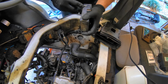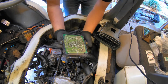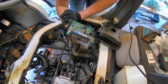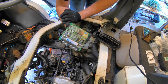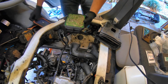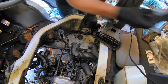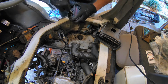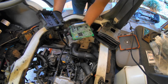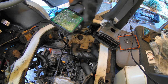So I'm going to open up these two ECUs and have a look inside just to make sure there's no burnt out capacitors or anything like that in there before I bother installing a new one. Honestly, it doesn't look like there's anything wrong with this one. This one looks fine too. No bad smells of electronics burning or anything like that, so yeah, we'll throw it in.